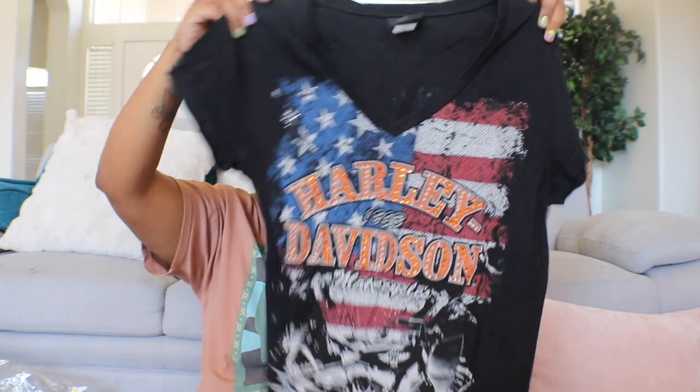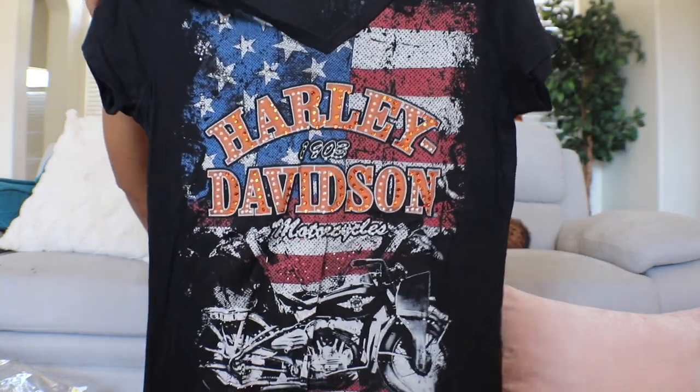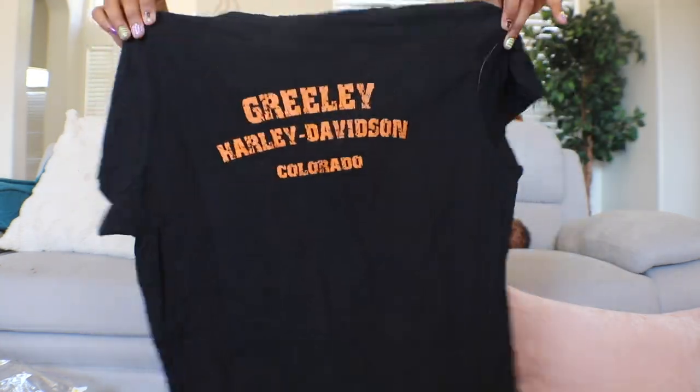And then there's another Harley Davidson top. Oh wait, no, this one's a small. And this one has all of the, what's it called, the jewels? Bedazzle? I call it bedazzle, but who knows, gems? Anyway, it's Harley Davidson. And on the back of this one, it says Colorado. And then I thought I got another one, but maybe I'll come across it later.